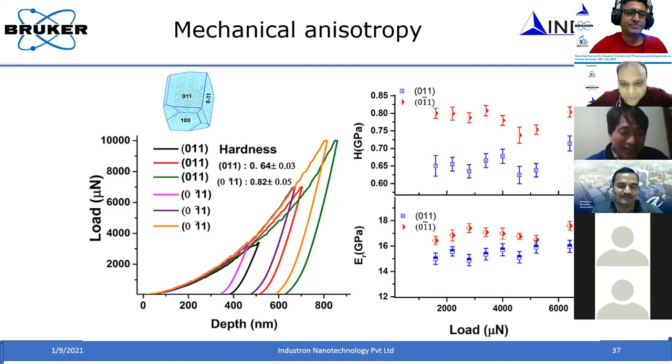There was a question on the pileup. Please tell the reasons behind pileup. Pileup is basically, I can give you an answer. The indenter has a specific geometry, and you are pushing that geometry into the sample, which means that you are displacing that volume of material. It has to go somewhere. If the material can accommodate it, there won't be any pileup. If the material can't accommodate it, the easiest way is to go to the surface. That's why you have the pileup. That is a very, very simple answer for you.